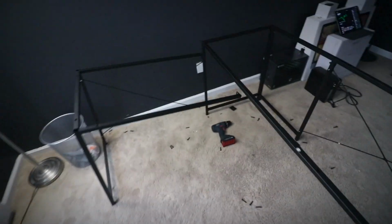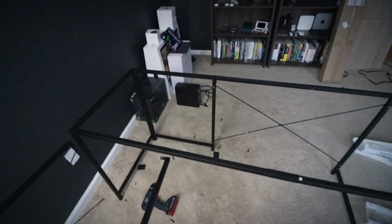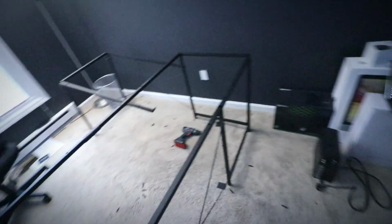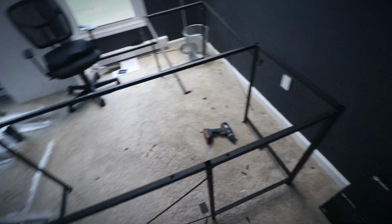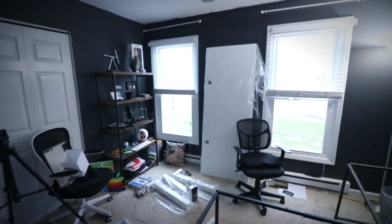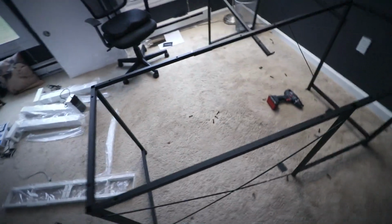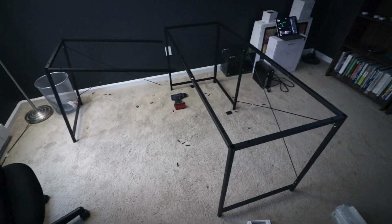All right, I figured it out. It's always fun trying to reverse engineer, if you will. So there you go. Not too bad. Putting this together should be fun. But that's honestly the part I was dreading the most, because building the actual desk in theory is fun. But breaking down your old desk, it's whatever, but it's something you gotta do.